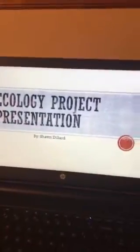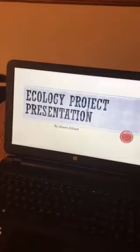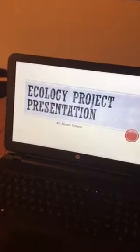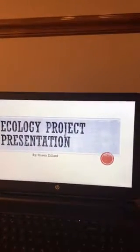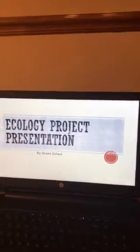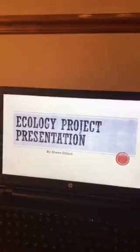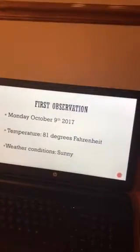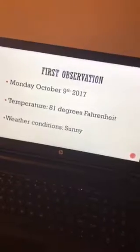The location that I picked for my ecology project was over by our family farm. You'll see some pictures of some edge and middle succession that we talked about on our ecology field trips. My first observation began Monday, October 9th. I've got the temperature up here, 81 degrees, weather conditions sunny for that day.